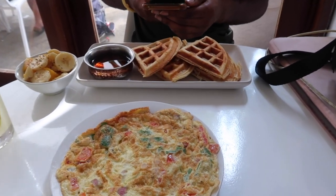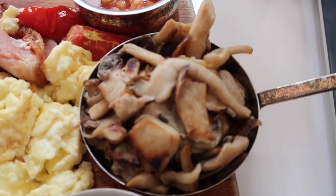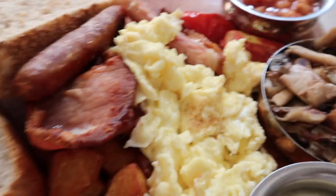Meh. That's a meh. But oh, this is mushroom, but it looks like chicken, so. Yeah, that is yours, but this looks like chicken, so.